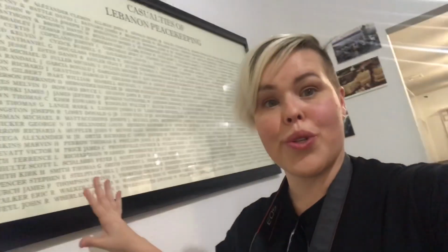Now, because this room does carry such a different and diverse group of conflicts, you will find several of these boards documenting the casualties. Unlike the larger rooms, these casualty lists are much smaller, and because of that, we are very grateful. However, we do want to go ahead and pay our respects and honor those who did fall, and you can find each of these conflicts on these boards.